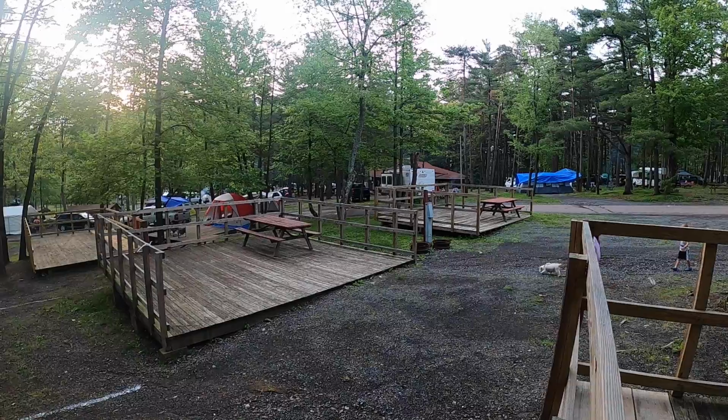We had some sausage and peppers for dinner tonight. Thanks to Bets and Stubbs for cooking a little dinner. And now we're gonna take a little stroll around the campground and check it out a little bit.